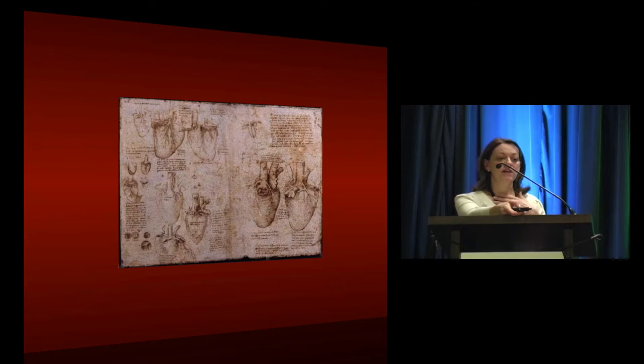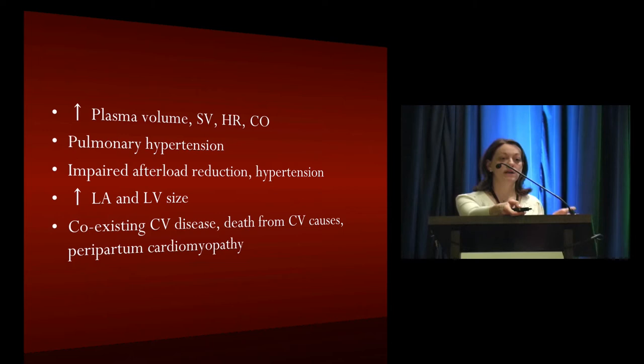Regarding the cardiovascular system, obesity is associated with increases in plasma volume, stroke volume, heart rate, and cardiac output. Again, mirroring just the changes that occur during pregnancy, so they're exaggerated. Pulmonary hypertension exists, and it's proportional to the degree of increase in plasma volume and stroke volume. It also can occur because these patients might be at risk for sleep apnea. Obese patients have impaired afterload reduction and high rates of hypertension, so increases in chamber size, and then they're at increased risk of coexisting cardiovascular disease and death from cardiovascular causes and peripartum cardiomyopathy.